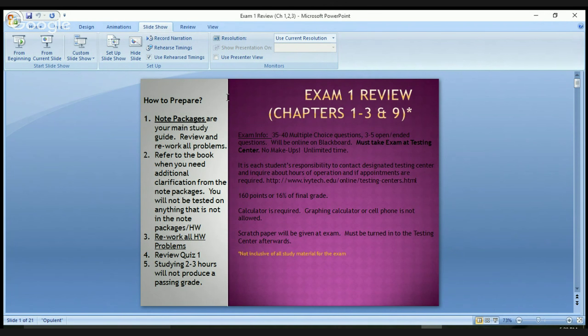They're not going to provide you any calculators, but you can't take your graphing calculator, and you can't take a cell phone. It has to just be a regular scientific calculator. And then scratch paper, they will provide you scratch paper at the testing center. Again, if you have any questions, please do not hesitate to ask.